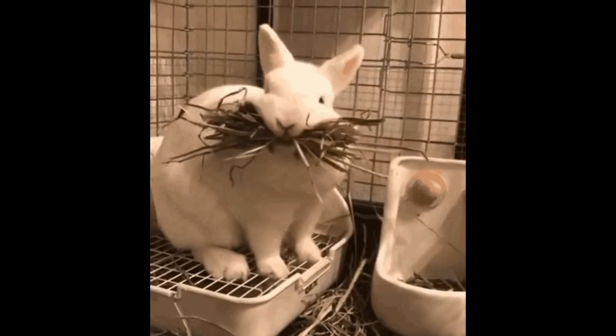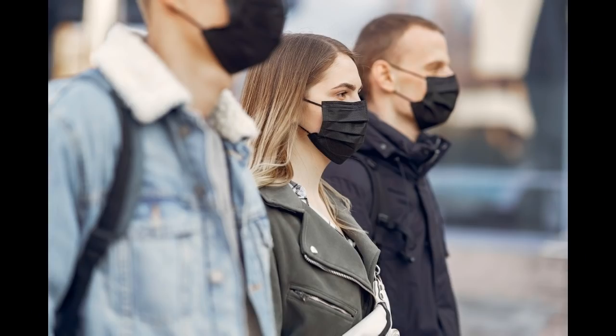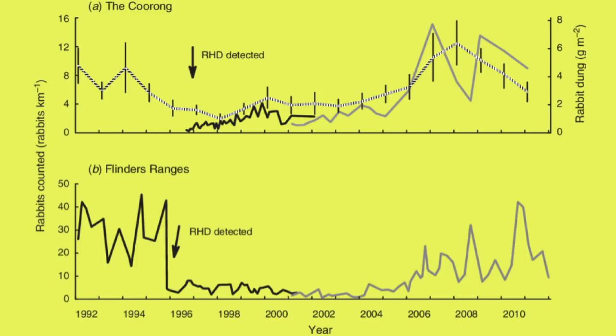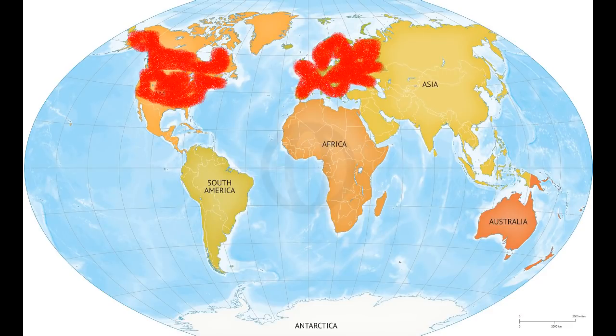At around the same time that we had to start dealing with COVID and it became a worldwide pandemic, the same thing happened in the rabbit world, and for them it's called rabbit hemorrhagic disease virus 2. There was a type 1, but that was controlled, and then this type 2 developed and it wiped out so many rabbits.